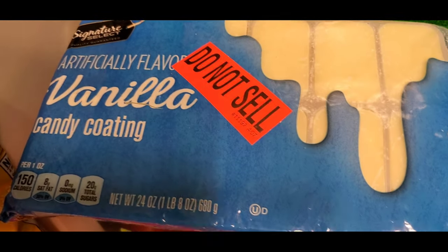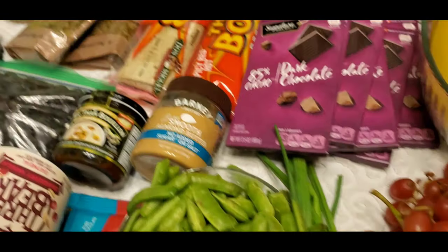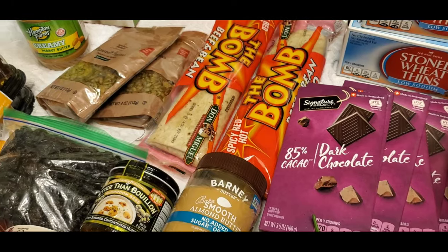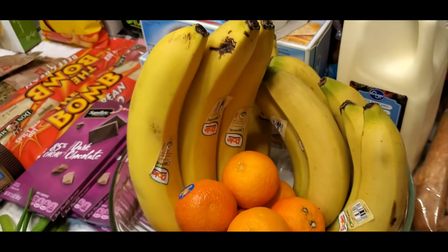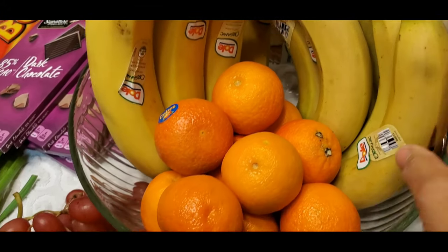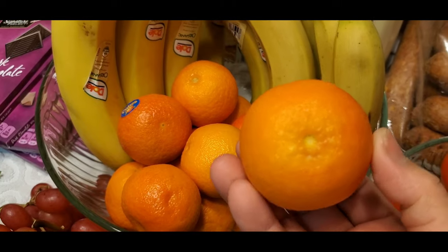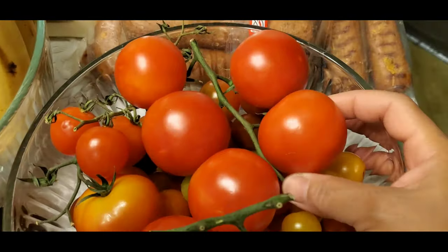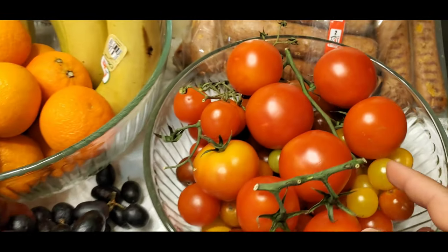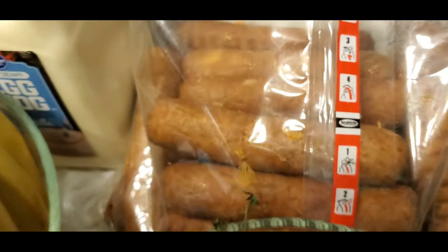And this vanilla candy coating, I like that one. Tomorrow we're gonna try to make strawberry coated with chocolates. And of course my banana. I like my banana for my smoothie, and the tangerine, oranges. And this one is good for my bulad, my dried fish. And I'm not sure about this one.